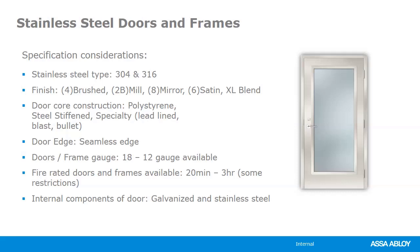These doors are available in a wide variety of gauges, anywhere from 18 gauge all the way up to 12 gauge. Fire ratings are also available all the way up to 3 hours. The restrictions on fire ratings for stainless do vary from conventional hollow metal. For example, the overall heights are less in a stainless steel than they would be in conventional hollow metal. So those are the type of questions that you should bring forth on a job-by-job basis.